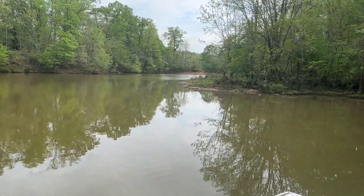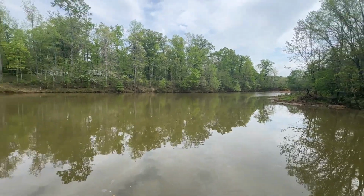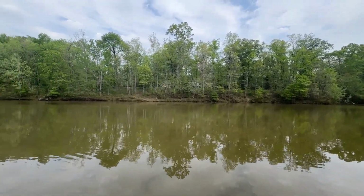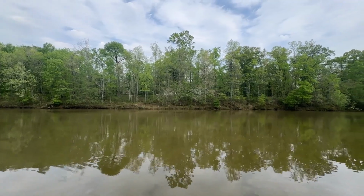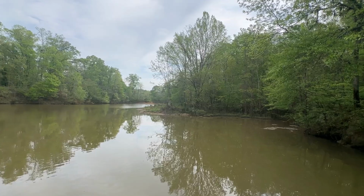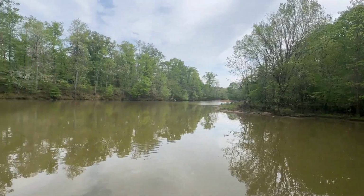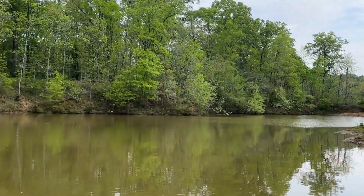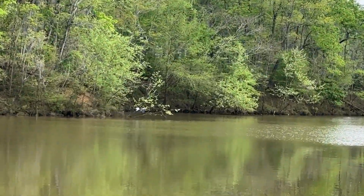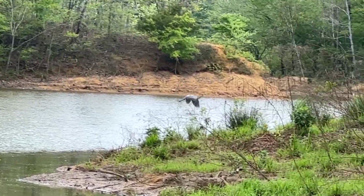But we have seen kayakers in here paddling up and down. And that's the Katoma Campground over there. Off to the right-hand side here is the Antioch Campground, a little bit further down the waterway here. There goes that blue heron, or another one. Beautiful.